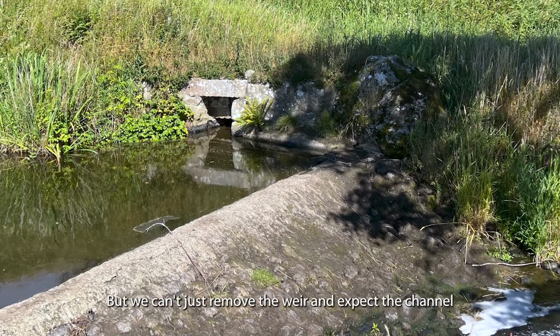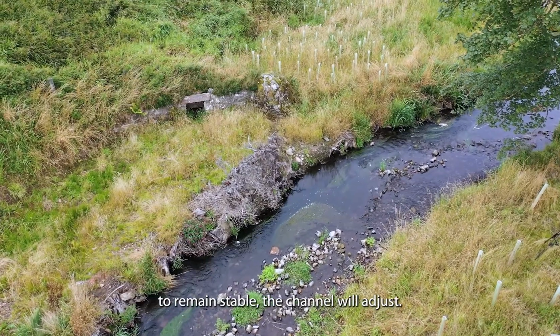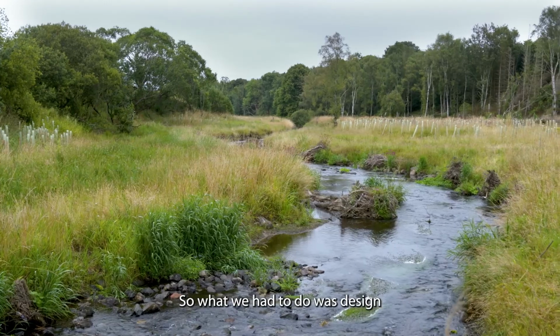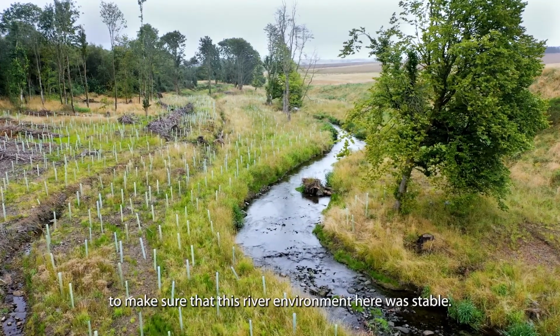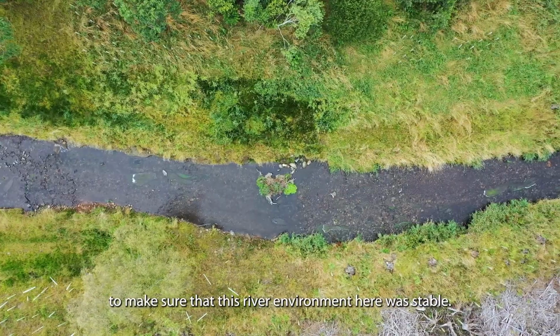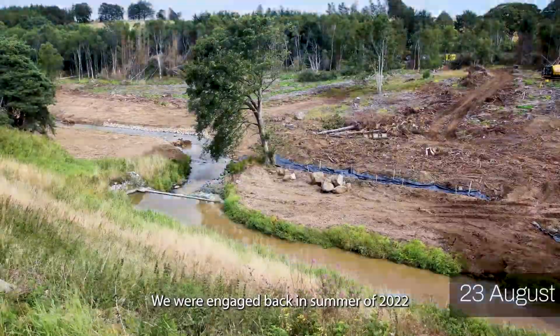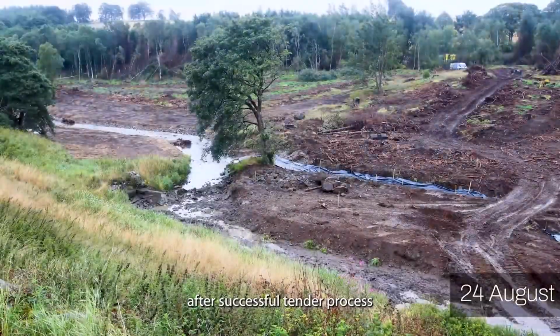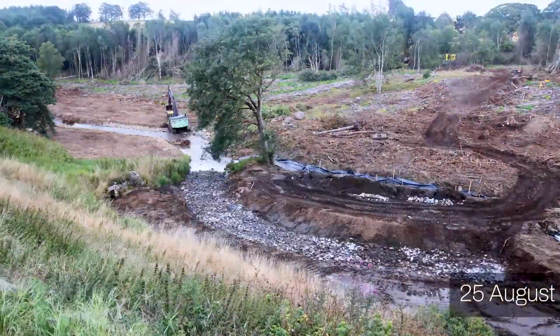But we can't just remove the weir and expect the channel to remain stable. The channel will adjust. So what we had to do was design the sections of channel upstream and downstream to make sure that this river environment here was stable. We were engaged back in summer of 2022 after a successful tender process to undertake the removal of the weir.